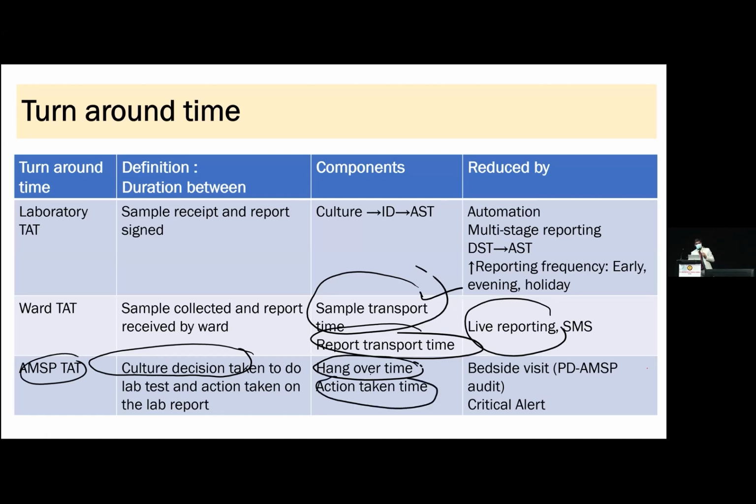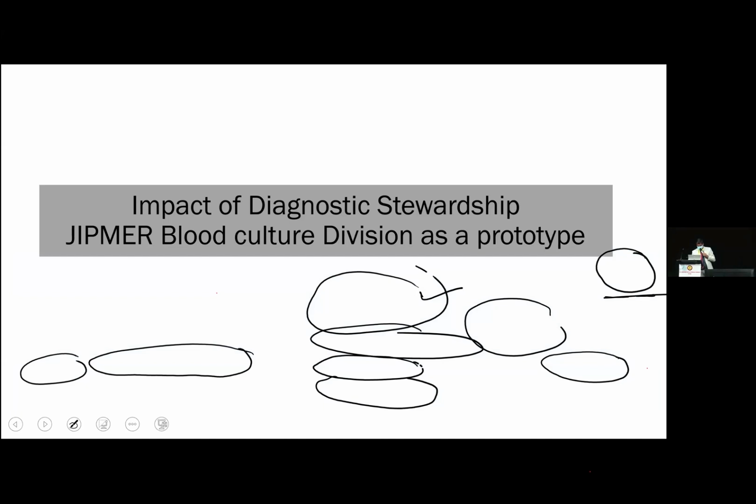Now, action taken time, how will you improve? Action taken time you can improve by something called a bedside visit. Like we do something called a PD AMSP audit, that is a pathogen directed AMSP audit. After the culture reports are out, we go with the positive culture report to the bedside, and we make sure that within a specified time frame, the antibiotic action will be taken by the clinician. So we have a bedside discussion between the microbiologists and the clinicians, and that helps in improving the antibiotic action time. I also told you we have improved our reporting time. Early reporting we do, and as a result, the reports are available for the clinician before they go for the bedside round. So these are the various ways.